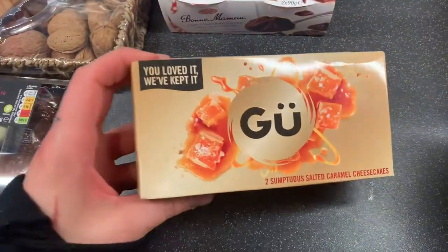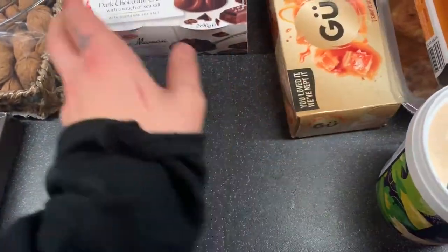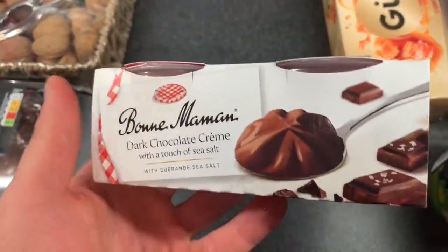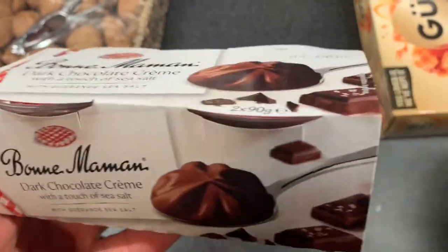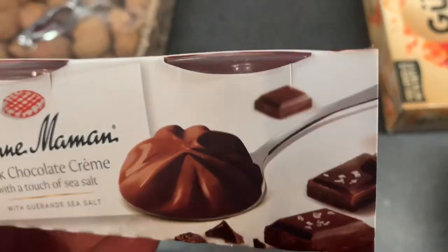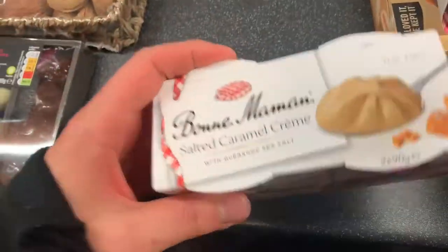And then just some of the GU salted caramel cheesecakes. These have to be the boom ting of all boom tings. Mum likes the salted caramel flavour. I love the dark chocolate creme one, and you get little sprinkles of salt on top. Really, really good. And then just the salted caramel flavour of them.